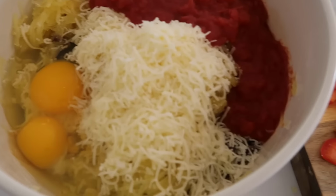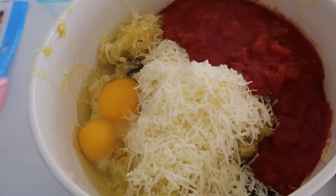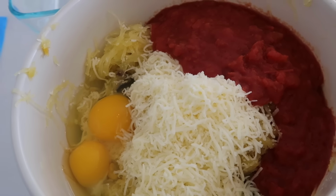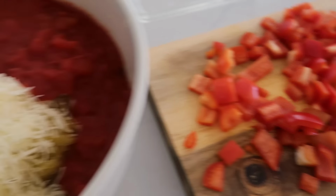So for this Mexican spaghetti squash casserole, I just combined all of my ingredients into this bowl. I need to stir it up, but we have black beans, corn, eggs, cheese, spaghetti squash, enchilada sauce, diced tomatoes. Then I'm gonna add my red bell pepper and ground turkey meat.